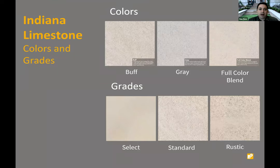So now we'll talk about the colors of Indiana limestone. We have three basic colors: buff, gray, and full color blend. Buff is the premier color. It is higher up in the quarry, and it basically has less organic material. Gray is lower in the quarry. It has more organic material, and it's mainly saturated with water. So gray will lighten, but this is usually a light color. It's very close to what we call a concrete color. Typically, gray does get lighter.